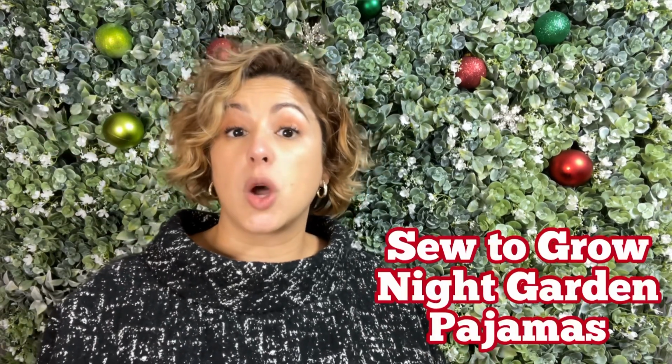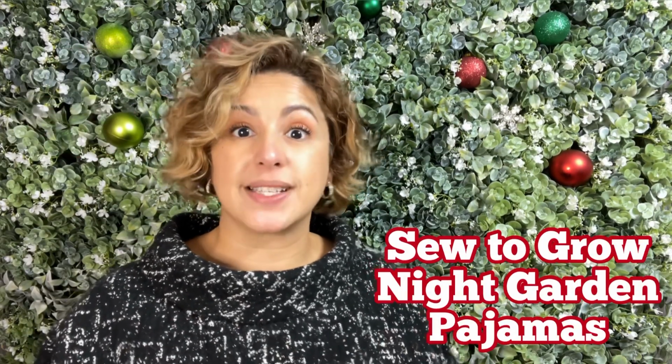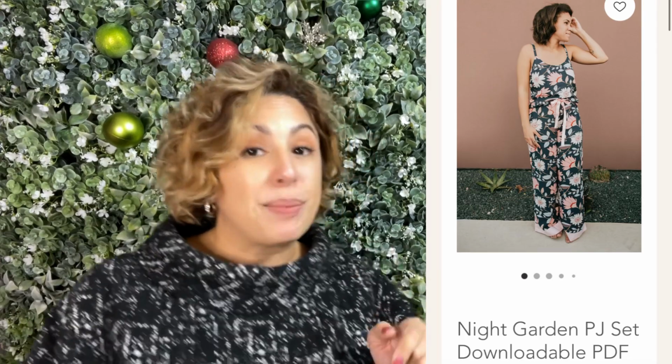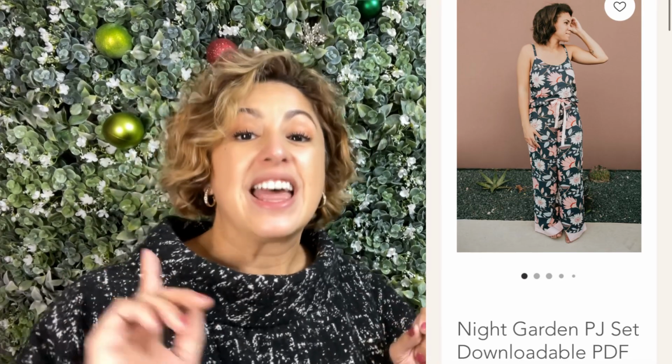Last, but certainly not least on this list, is an indie pattern. Now this is the Sew to Grow Night Garden PJ set. What's really cute about this one is that they have a cami with adjustable straps, and these pants are really fantastic. They have pockets in them, a satin ribbon tie, and then they have a contrasting cuff so you can change up the color of the actual cuff.